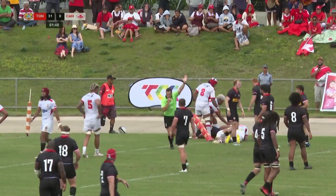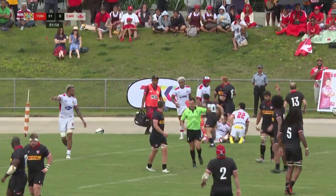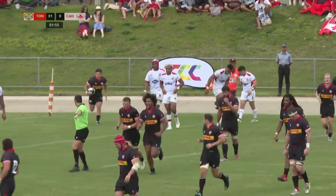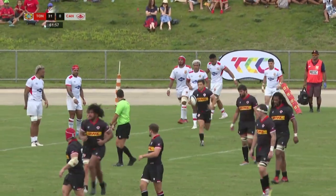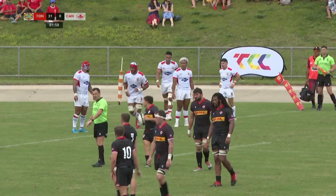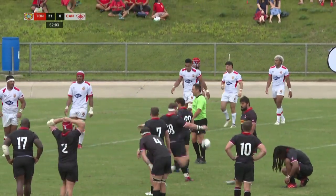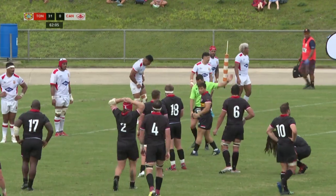The referee have called back for touch. The touch called for line touch offside. But the referee have pulled it back, offside against Tonga. Tonga's penalised. 5 metre line, right in front of the post. Back line from the scrum. Offside.